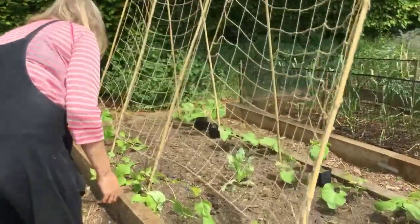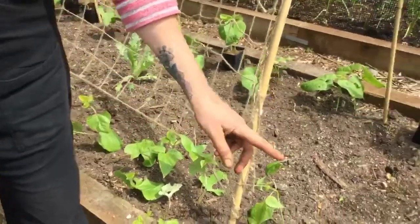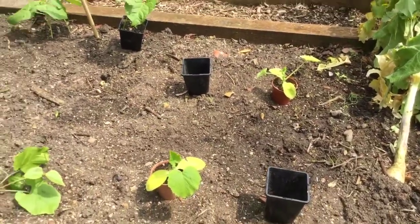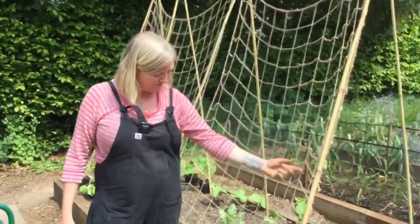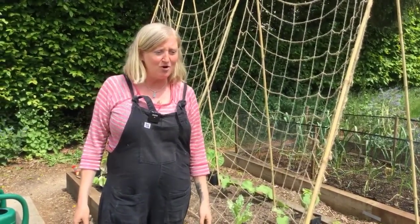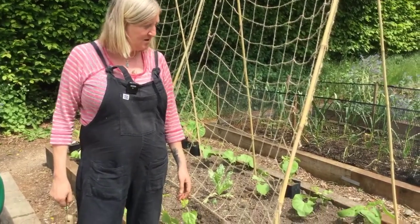In this bed I'm putting beans, but I'm also putting courgettes. The reason I'm putting them together is that traditionally they go together, and people often use sweet corn for the beans to grow up. That's called the Three Sisters. I think that way of growing these crops came from America. American Indians used to grow them like this.